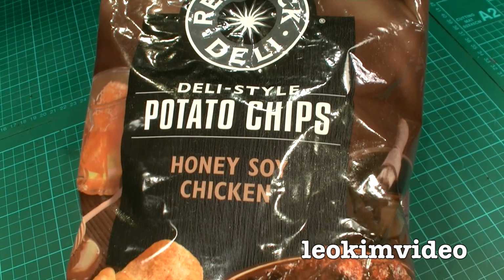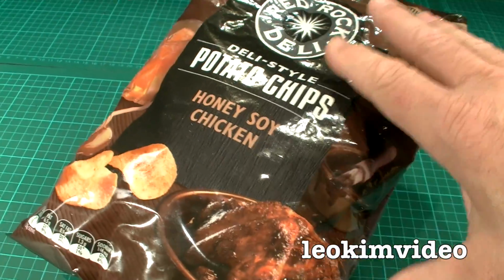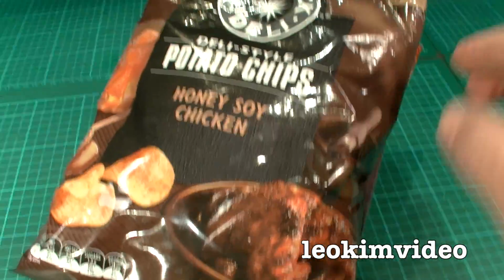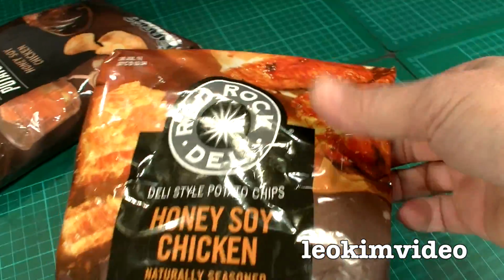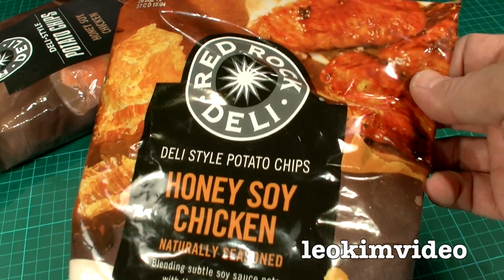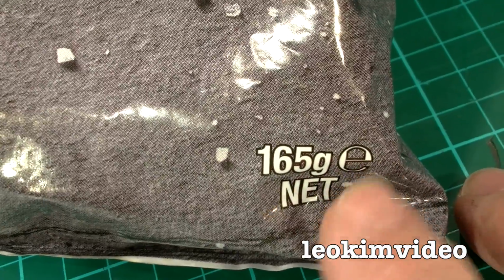It was part of the core reason why I got so large and rotund. They used to be up around 200 grams, and there was a downsize down to 185, and they couldn't stop at that, could they? Nah. Then they brought out this one here. They changed the packaging slightly, and they brought it down to 165 grams.